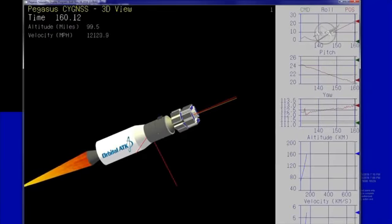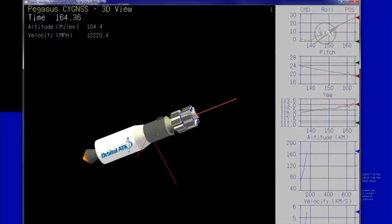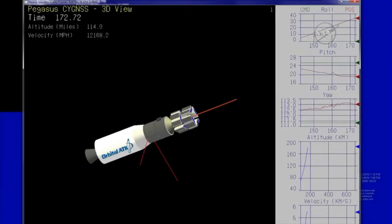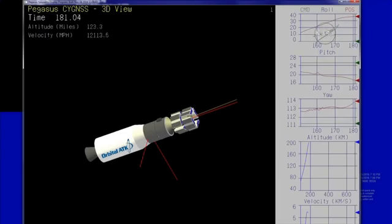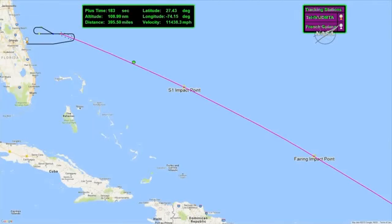Vehicle is flying down the nominal track, indicating good performance. Stage 2 is burned out. Attitude remains nominal. Our flight engineer, Steve Hollow. Long coast phase between stage 2 and stage 3. Steve Hollow reporting everything looks good. Here's the actual position of the rocket as it moves downrange.